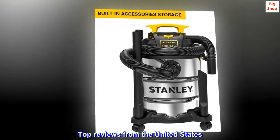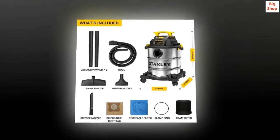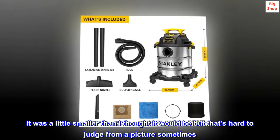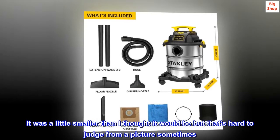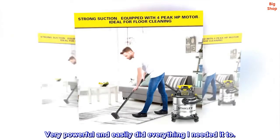Top reviews from the United States. A little small but mighty vacuum. It was a little smaller than I thought it would be, but that's hard to judge from a picture sometimes. Very powerful and easily did everything I needed it to.